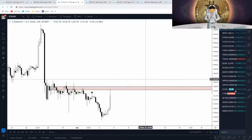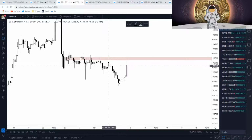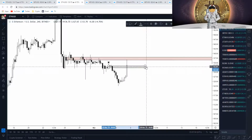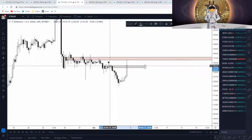133.10. Okay, so my first take profit was this little, the origin of the breakdown right here. Yep, so basically, this block here was essentially the origin of the breakdown, right? So I targeted kind of the middle of that block right here, 133.10 for my first take profit, and that's why I targeted that there.